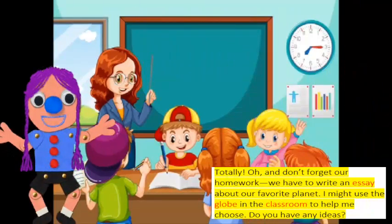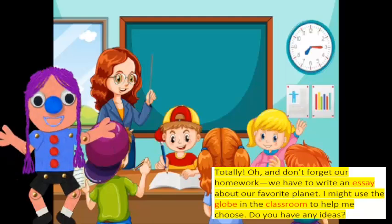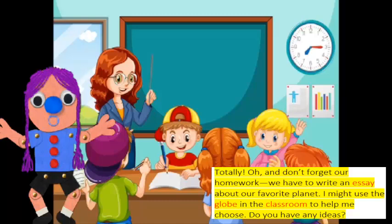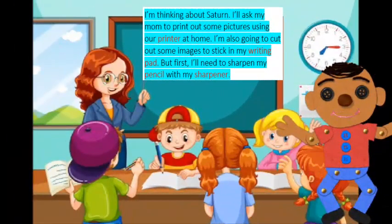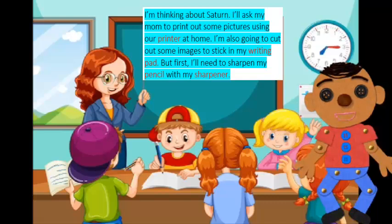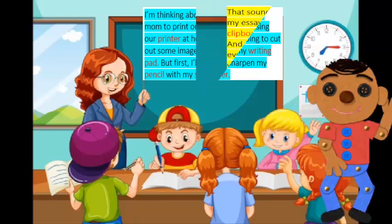Totally. Oh, and don't forget our homework. We have to write an essay about our favorite planet. I might use the globe in the classroom to help me choose. Do you have any ideas? I'm thinking about Saturn. I'll ask my mom to print out some pictures using our printer at home. I'm also going to cut out some images to stick in my writing pad. But first, I'll need to sharpen my pencil with my sharpener.